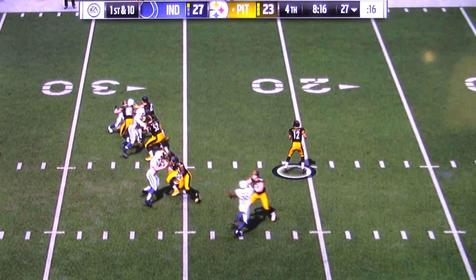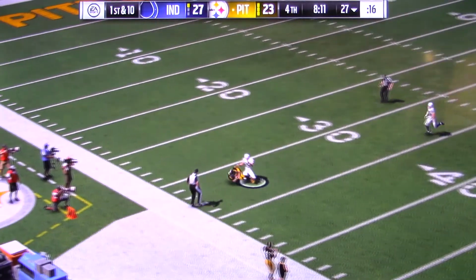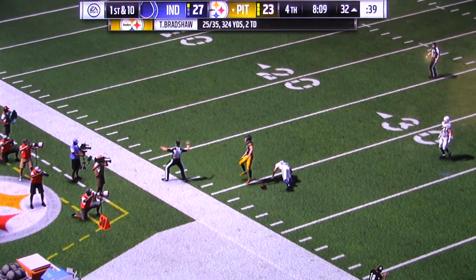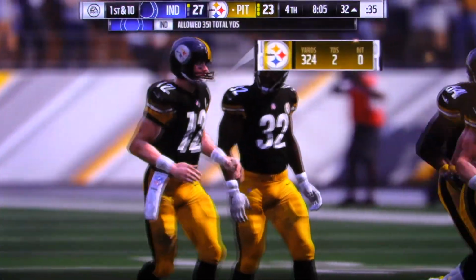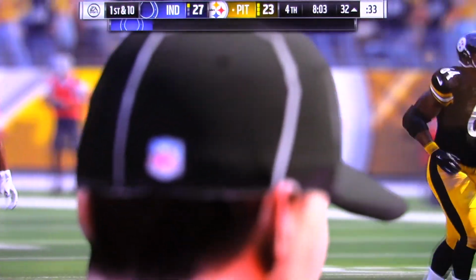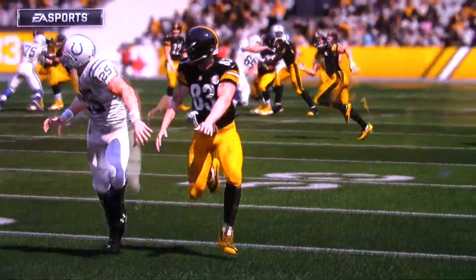They'll try and start this drive in the air. Finding time. Going up top. And that's caught inside the 35. A big play that time for Pittsburgh. 41 yards. And at this stage, down in the second half, looks like they just wanted to find a way to get it in the hands of their playmaker, and they did.